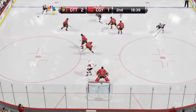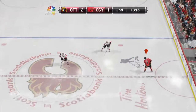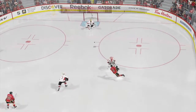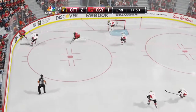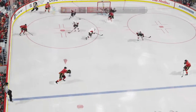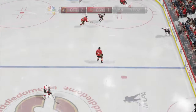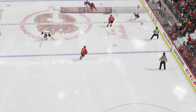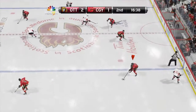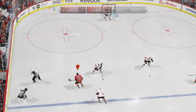Slides it to the point to MacArthur. Good distance on that one to Giordano. He's got him against the glass. Has that pass off the boards. Back and forth they go between the points. Up the wing to MacArthur. Pass cut. Might go the other way now. Little pass that can start some progress ahead.